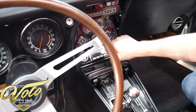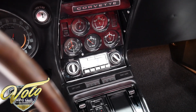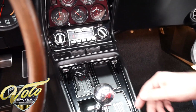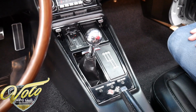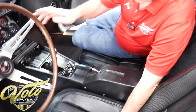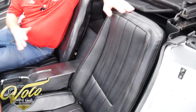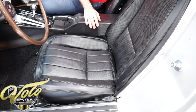He rebuilt the clock. He sent the original stereo out to be rebuilt. Looks like a new heater control panel. Has the correct lockout 4-speed shifter. Interior lights work. Carpet is new. The seats, I think the bottom cushions he said he recovered. Actually, the back upholstery is still the original. He was all about preserving what he could.